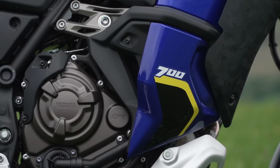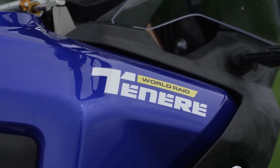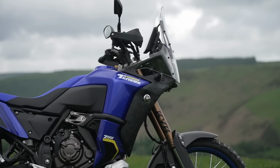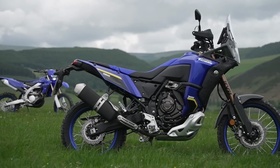On top of that, they've given it some glass fiber composite radiator shrouds. There's a new 3-piece engine guard, a new radiator grille, wider off-road bias foot pegs, and so generally it's just better spec'd and feels a bit more robust.